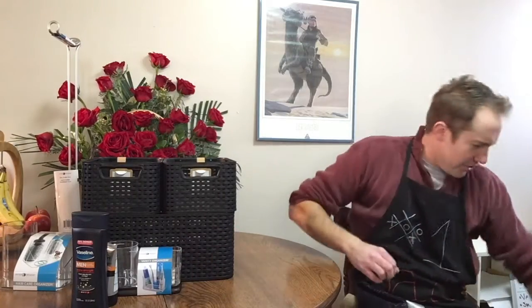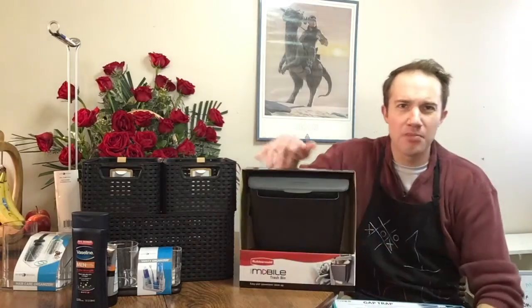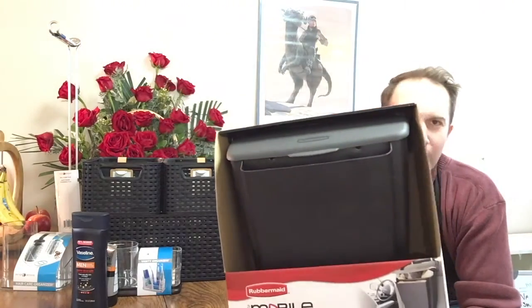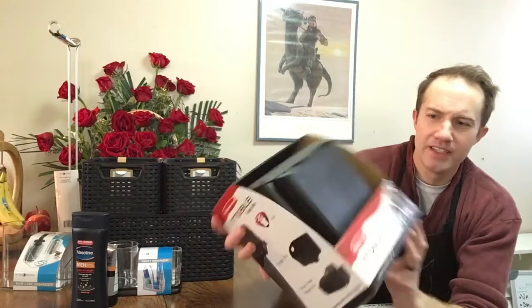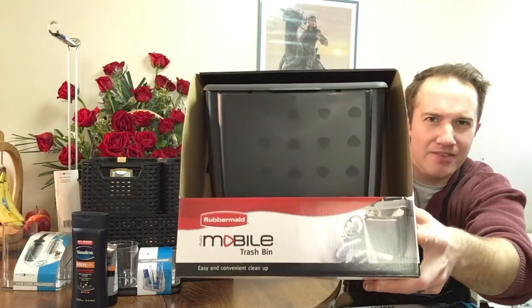Moving on to the car. Got a couple things for the car. I think this is a must-have, and I can't believe we waited this long to get it. It is a Rubbermaid mobile trash bin, and it is specifically made to go onto the back. If you see right there, it goes around the seat and goes onto the back of the seat.